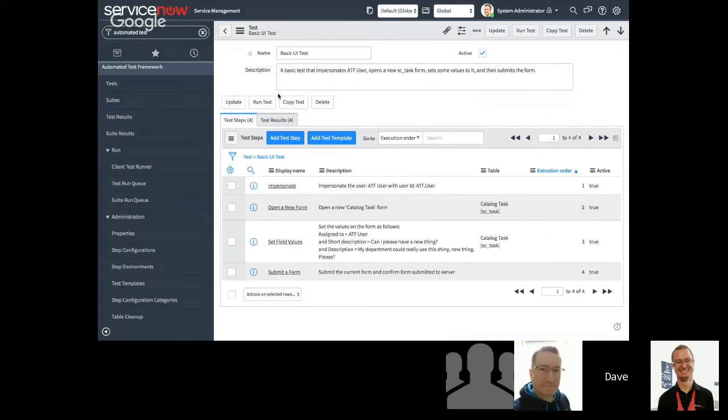It is limited to form visibility. So you're not testing workflow right now. Well, in a way you are. You're testing the effects of a workflow.